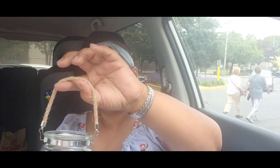And then I also picked up this, and this is gorgeous. What are they calling this? A candle chandelier. Look at this. This is gorgeous. I love this. Just love it. It's really, really pretty. So I got that.